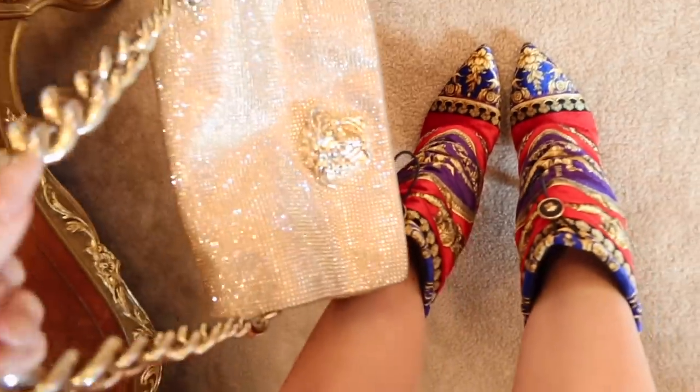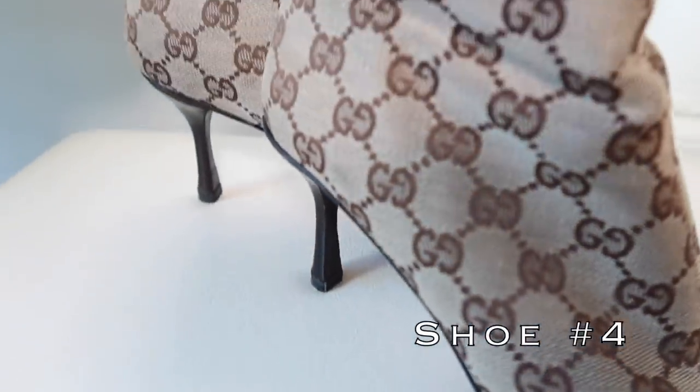Ooh, actually, while I'm over here playing with the purses, there we go. This one I bought to match a pair of boots. The Gucci Witch of the West. Like I said in a video a while ago, if you give an Amber a purse, she's gonna want the matching shoes. And the matching hat. But that's for another video.